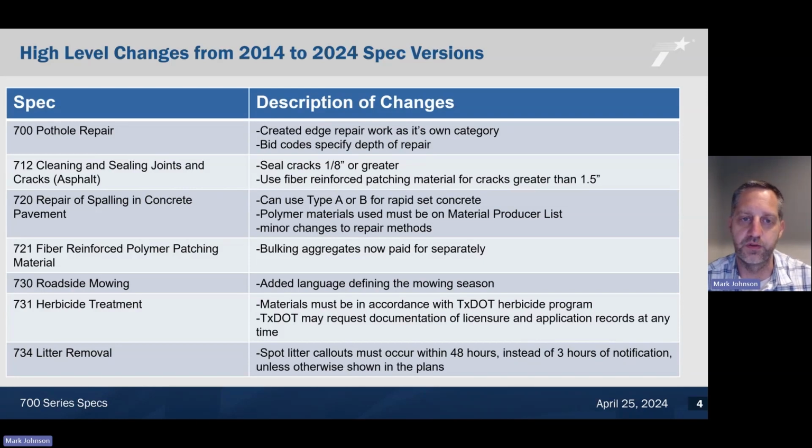So you're going to see a bid code from 0 to 6 inch deep pothole, 6 to 12 inches, so on and so forth. We will try to put in quantities based on previous usage because we're obviously speccing things out for call out contracts when we can't necessarily predict what kind of potholes we're going to have. So you will likely see items for different depths within these contracts and will be paid accordingly based on the depth of the pothole repair.